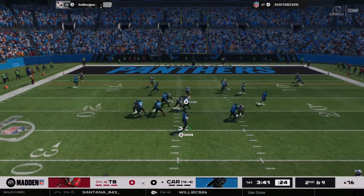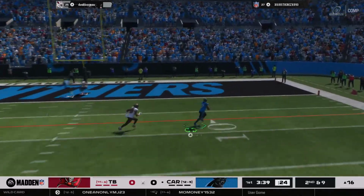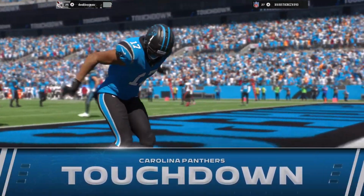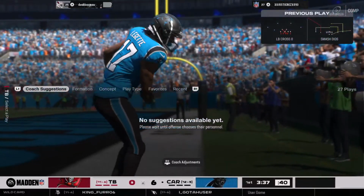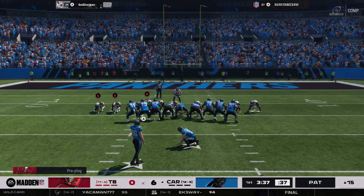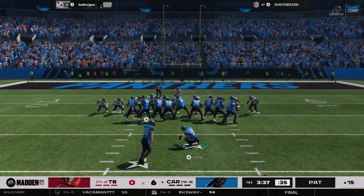Burrow will throw. Got a man and he hits him in stride. And he'll take this into the end zone. Touchdown, Carolina. Xavier Legette, a 16-yard touchdown.